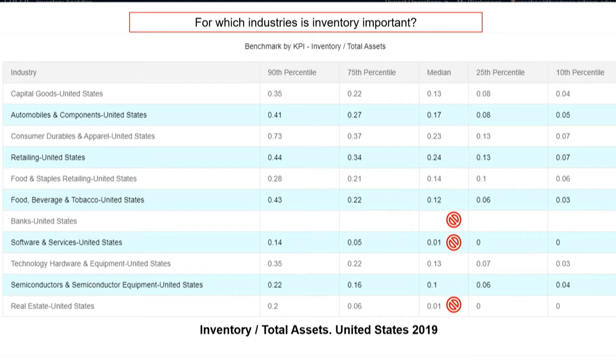But for some other industries, it's very, very important, such as retailing. The median is 24%, so 24% of their assets is inventory, which is quite large. So they really have to pay close attention to inventories. And what about others? Consumer durables and apparel, the manufacturers of washing machines, refrigerators, and clothing. The median is 23% of their total assets in inventory.